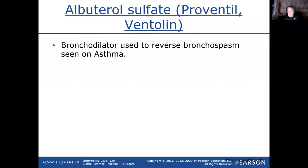And given that way, it does work very quickly, but obviously it requires a patient to be conscious, alert, and oriented and able to follow commands and stuff like that. Okay. So somebody wrote more than 30 minutes. Do you mean that if a patient took the medication more than 30 minutes ago, is it worthwhile giving it to them? So in all honesty, probably not, but it probably would not hurt them.